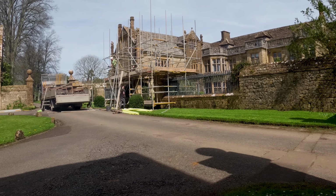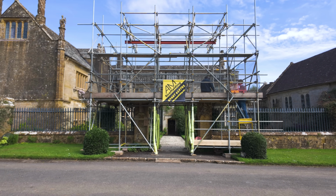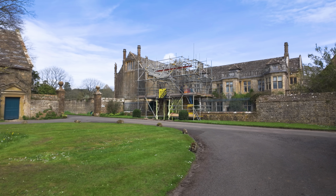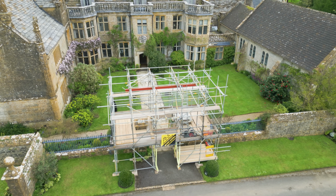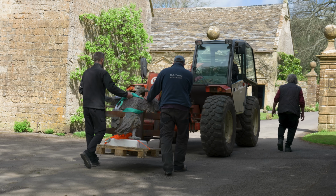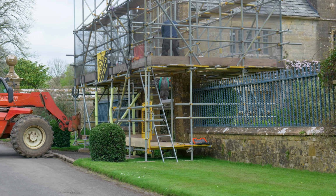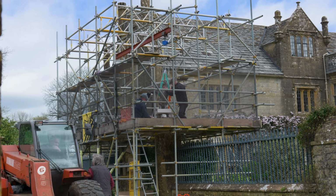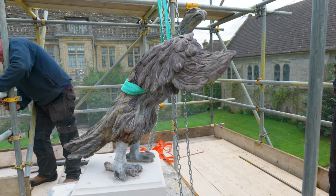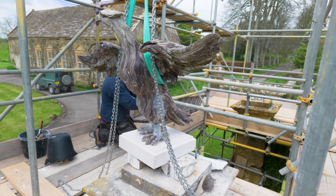And with the scaffold now in place, Darren is able to do some final bits of intricate stonework on the first gate pier. Using a pulley system, they're able to hoist the first eagle back up onto the top of the gate pier, ready to be screwed into position. And thankfully, that went exactly to plan.